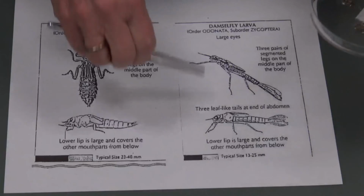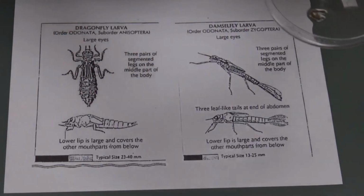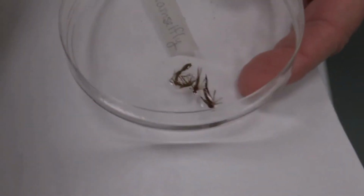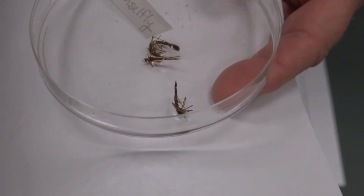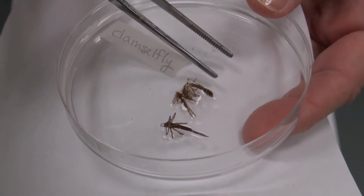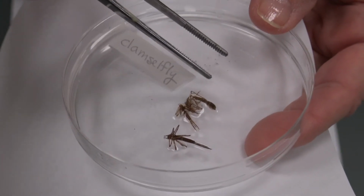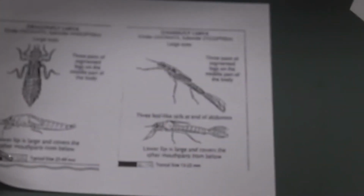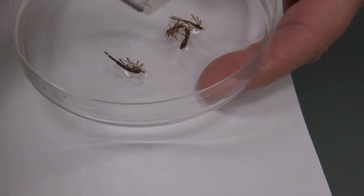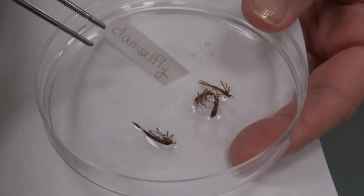Damselflies also have large eyes and 3 pairs of legs, but they have more elongated tails, and they have 3 tails, kind of like the mayfly, but their tails are very broad and thick. You can kind of see it here, they look more like a paddle. You can see the paddle tail right here. Unlike the mayflies, which have the real skinny rib-like tails, these will be thicker, more paddle-like. So look for the difference between the tails.